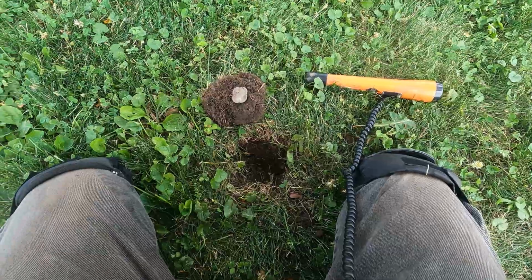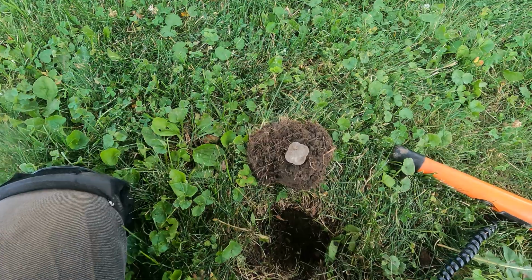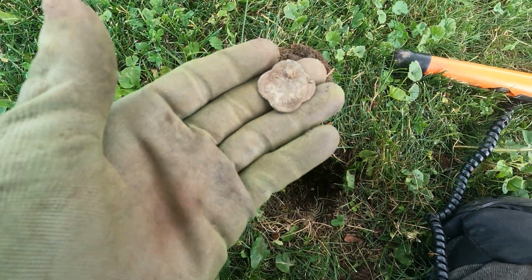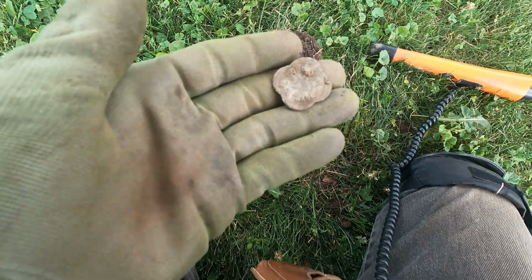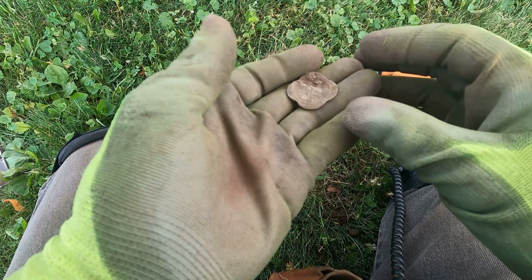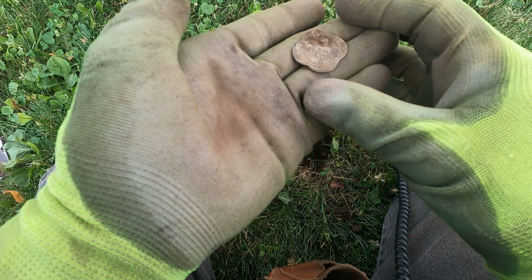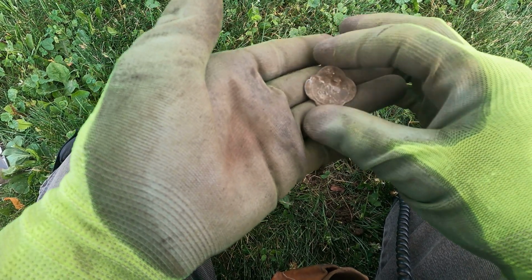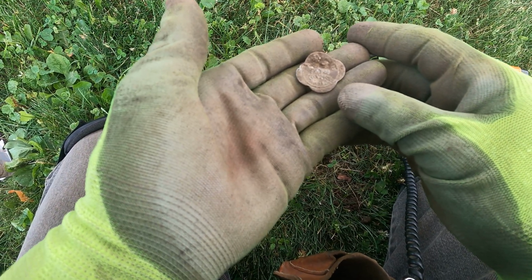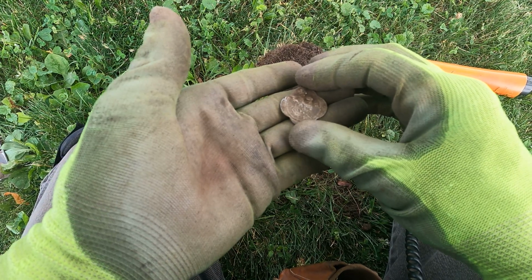Well, out of this hole, I am presently on the curb strip, and I cleaned it off. I wasn't sure if it was junk, but it is not. It's a trade token. It says good for 2.5 cents in trade, and I believe Parlor, Fenimore, Wisconsin. So that is really awesome. I've only found one other Fenimore token in my hometown. I will get this cleaned up at home and we'll get some better pictures.